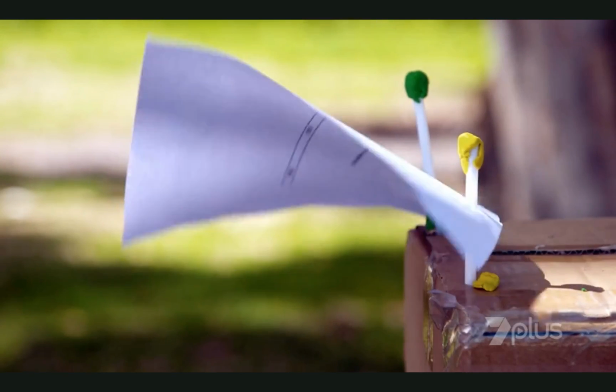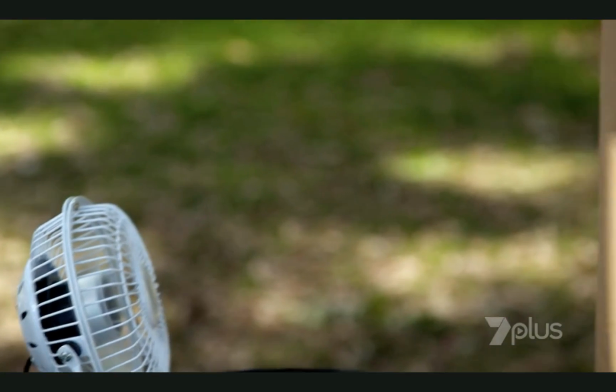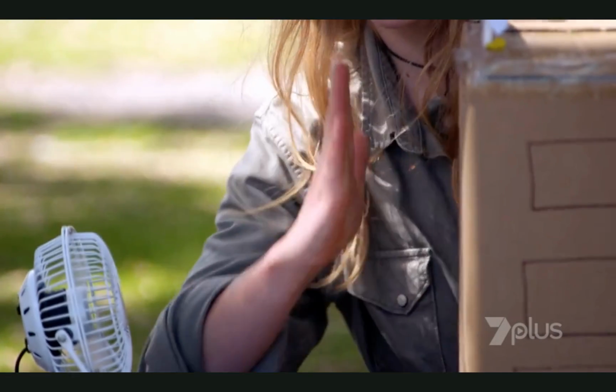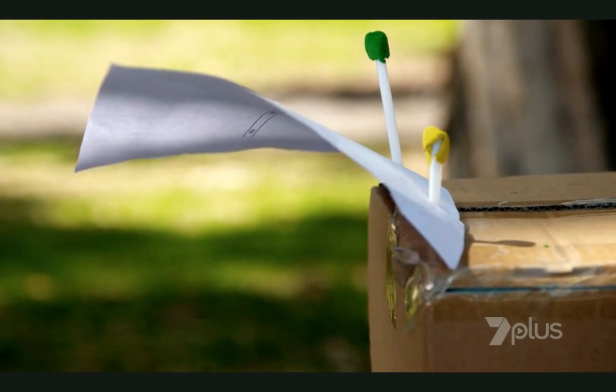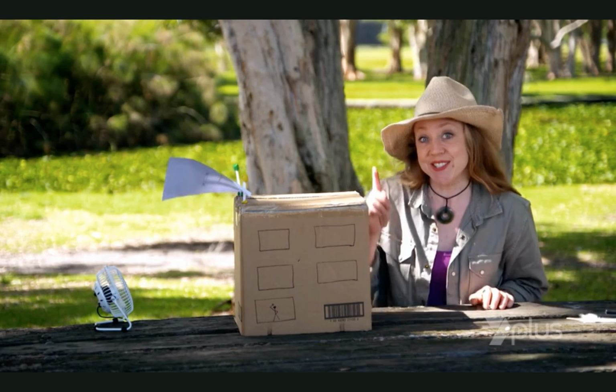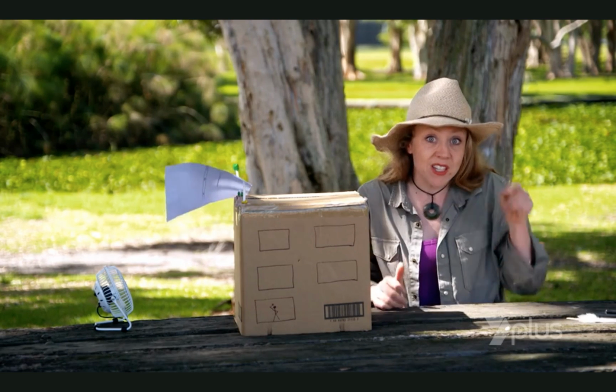But on windy days, birds can cheat. Wind doesn't always go in one direction, and when it hits things like this building, it gets bent up. So my bird can use this to glide on, doesn't even have to flap its wings. Cool, huh?